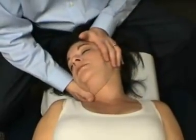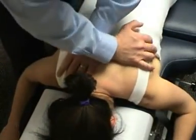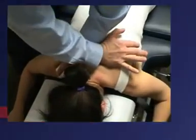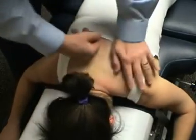Such procedures serve to restore joint mobility, enhance circulation, decompress impingement, and reduce irritation to nerves. By using a specialized table with a slotted facepiece, the patient can comfortably lie on their stomach while the lower neck and thoracic spine are manipulated.